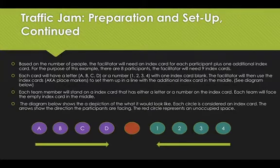Now, this may be a little confusing to explain, so I'm hoping that the visuals will help. Based on the number of people you have, the facilitator will need an index card for each participant, plus an additional index card. For the purposes of this activity, we already said there are 8 participants, so the facilitator will need 9 index cards. If you have 10 participants, the facilitator will need 11 index cards, and so on. Each card will have a letter, A, B, C, D, or a number, 1, 2, 3, 4, with one index card blank. The facilitator will then use the index cards, which I like to call place markers, to set them up in a line with the additional index card in the middle.